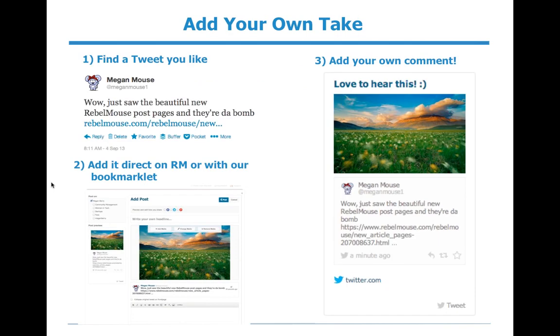And then you can also easily add your own take to a tweet. So if you find a tweet you like, here's my fun little one, Megan Mouse loves our new post pages. Just go into RebelMouse, paste that link, it'll show up there, and then you can add your own comment on top of that, and it'll very clearly show the tweet with the credit, and then your comment separate from that as the headline.